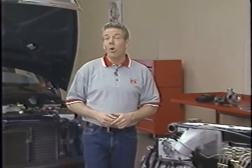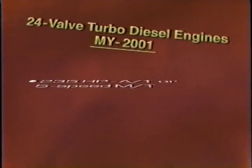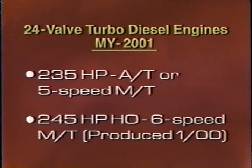For the 2001 model year, however, things are a little different. The 235 horsepower version comes with an automatic or 5-speed manual transmission, while a 245 horse high output engine is found only with a 6-speed manual transmission. The 2001 HO started production around January 2000.